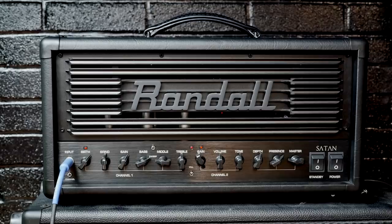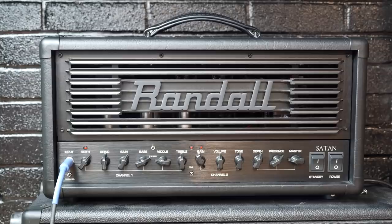Well, that was definitely surprising. I thought I was going to not like this amp at all, but honestly, I think it's quite good. I'm sure I could find use for it, but I think my Mesa Boogie does most of this other stuff as well, and I don't really do the super heavy stuff.